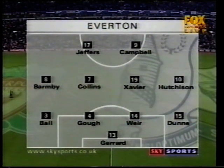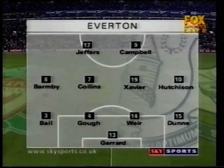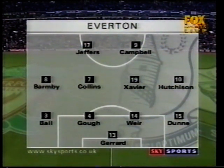In Xavier, they've got a very aggressive defensive midfield player, and like Liverpool, I feel the strength of the side is up front in Jeffers and Campbell. They've got two outstanding forwards. Jeffers, although not blessed with outstanding pace, shows great movement and is a very, very good goal scorer.